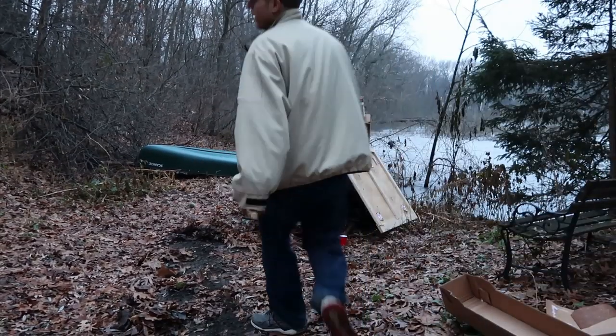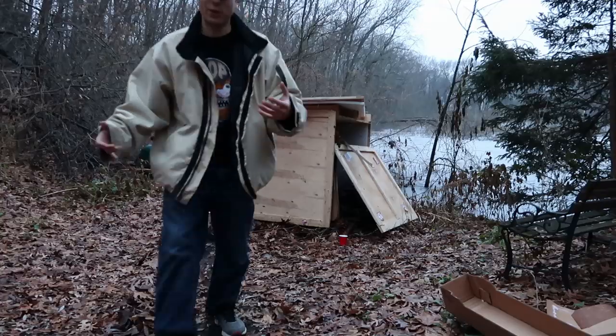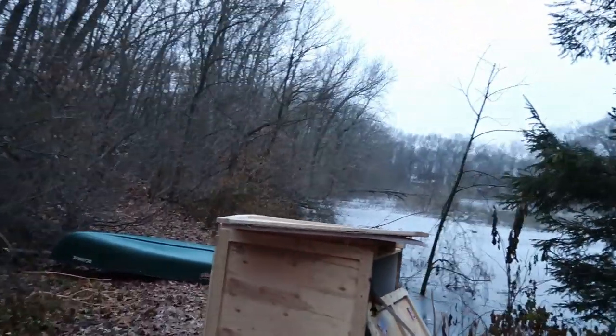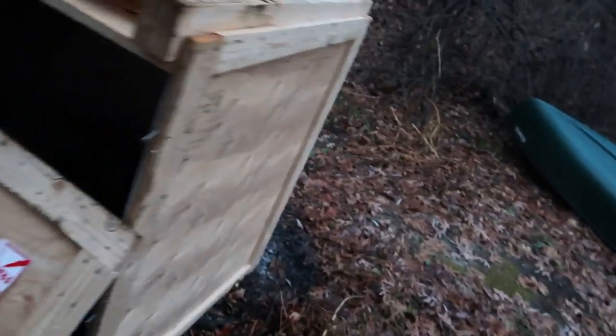Hey, guys. So, this was the gigantic crate, and I figured in good fashion, let's have an old fashion Viking funeral. What is a Viking funeral, you ask? Well, you're about to find out.